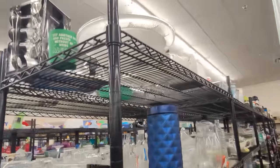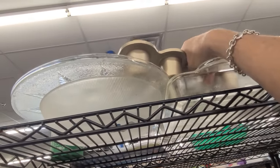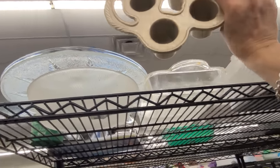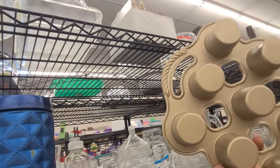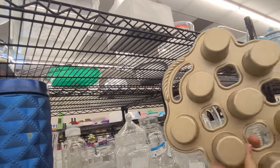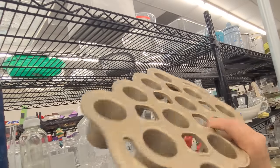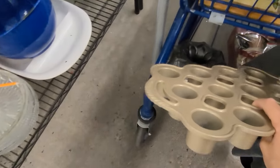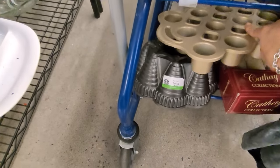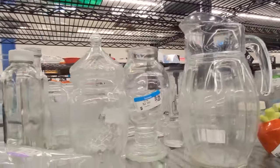Up here is another piece of Nordic ware. This is a popover pan. Absolutely fantastic. These sell really well. You can make little popovers or English Yorkshire puddings in these. Yorkshire pudding is an English favorite. You have them with roast beef and gravy. We'll definitely pop that down there under the cart and keep going.